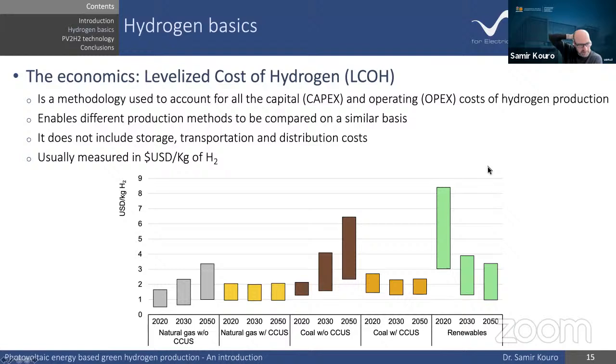So how is the cost of green hydrogen going to evolve compared to gray and other ways of producing hydrogen? And that's being shown here. So here you have gray hydrogen without carbon capture. This is with carbon capture. And this is coal without carbon capture, coal with carbon capture. And this is based on renewables. And here you can see this is a current picture.